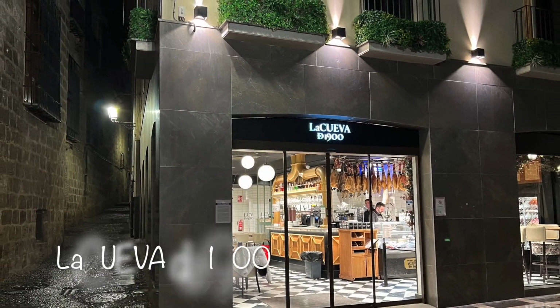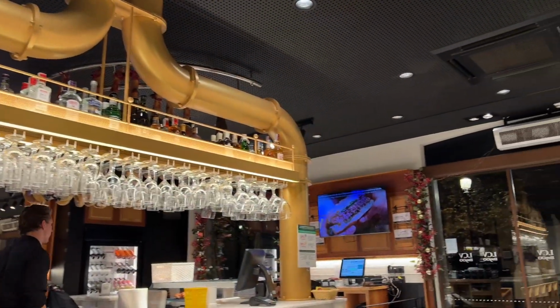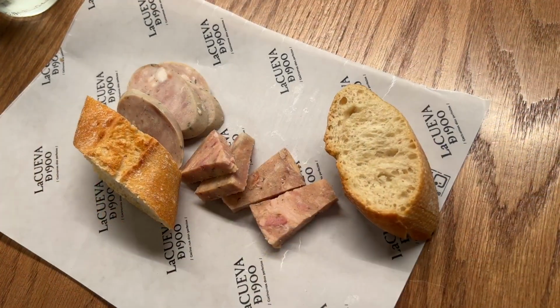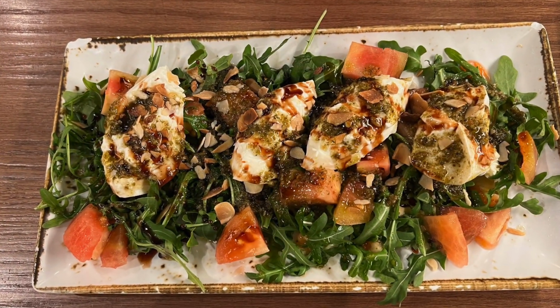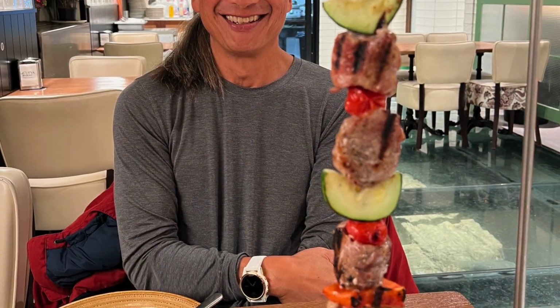Intrigued by the numerous La Cueva restaurants in Granada, we decided to give it a try. We were drawn to this location by its beautiful bar and by the legs of prosciutto hanging above it. We received a free tapas from the chef. We ended up ordering burrata and rocket salad, then the grilled Iberian sirloin skewer. It was delicious.